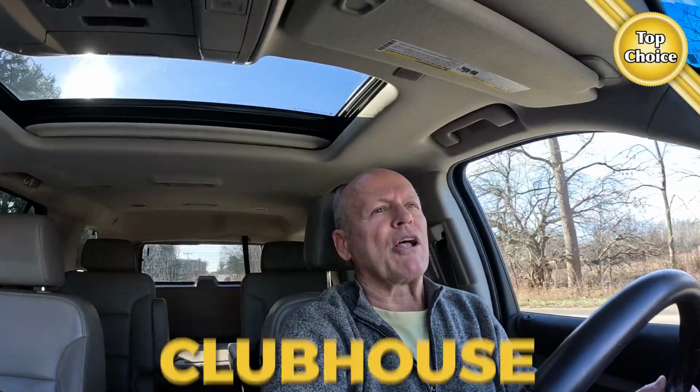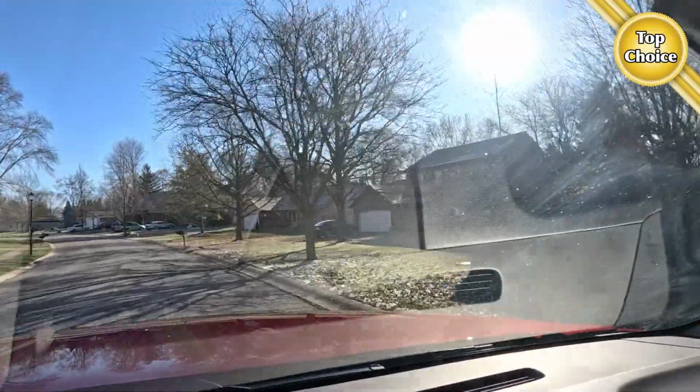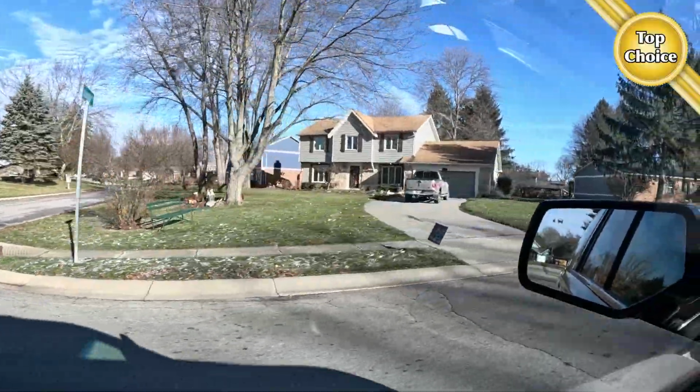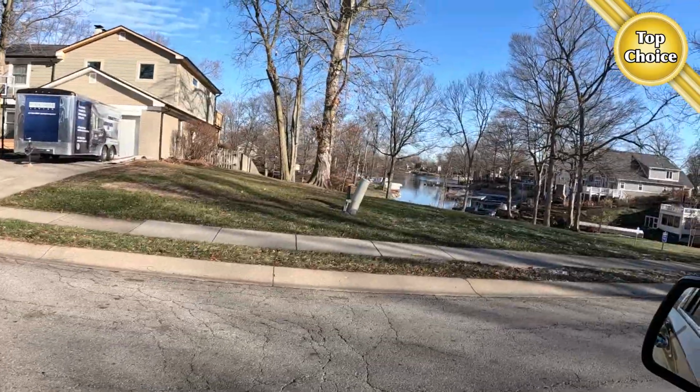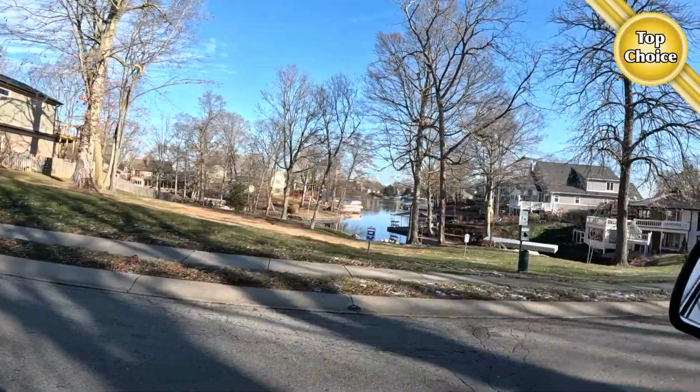I actually lived here very briefly a long time ago when I was between projects, and one of the things I liked was there were a lot of amenities. You've got a clubhouse with a picnic pavilion, pickleball courts, tennis courts, a pool. My favorite was probably the beach. Everybody in the entire neighborhood could use it, and you're right on the lake, so, hey, that was great. Nice view of one of the coves, and the house is set on it. A little common area space.